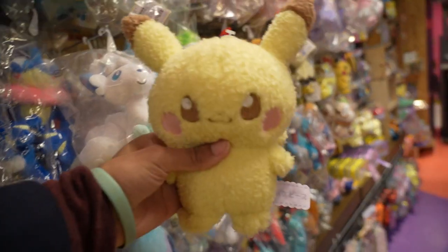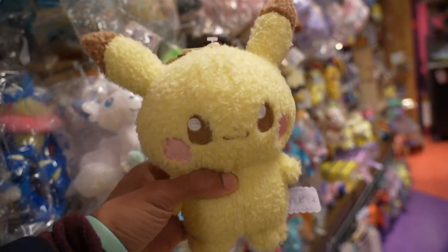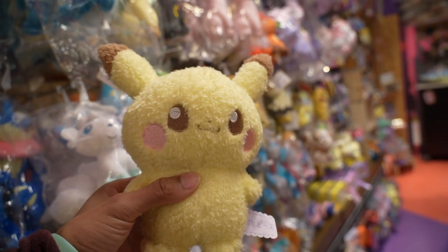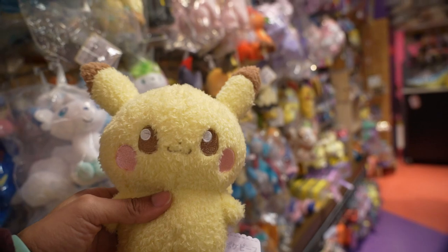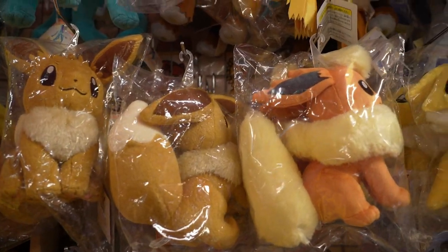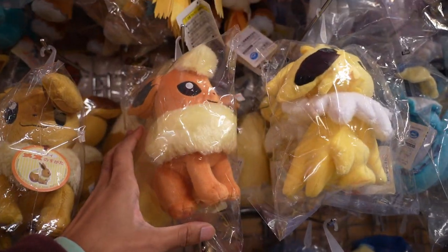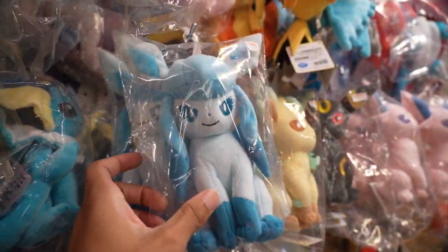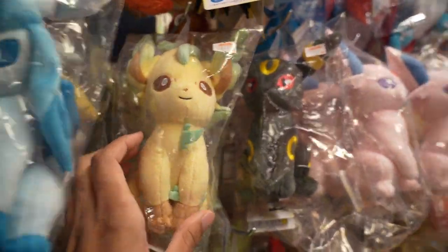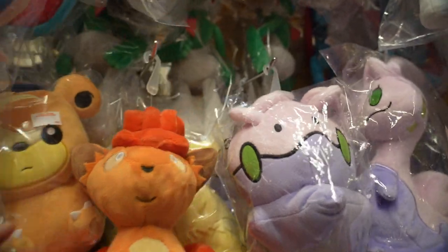The Poke Piece series is right here, which was recently released in the Pokemon Center. So the fact that it's here, they absolutely do get Pokemon Center items here. So you might find some gems here. Like Eevee here, because they have literally every Eevee evolution, I think. Eevee, Flareon, Jolteon, Vaporeon, Glaceon, Leafeon, Umbreon, Espeon. Where's Sylveon? It's hidden somewhere. Let's go look for it.